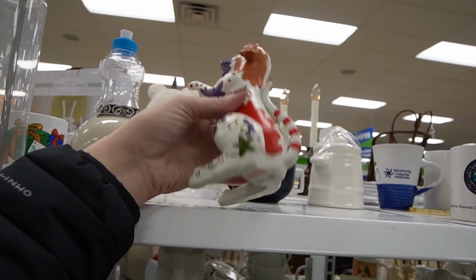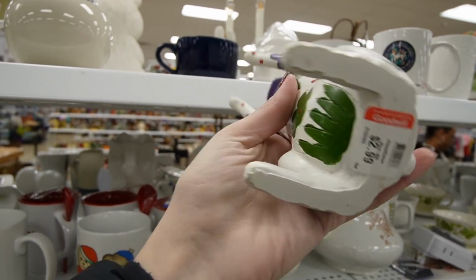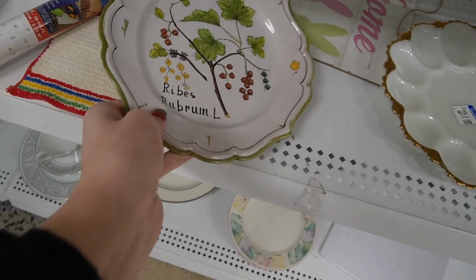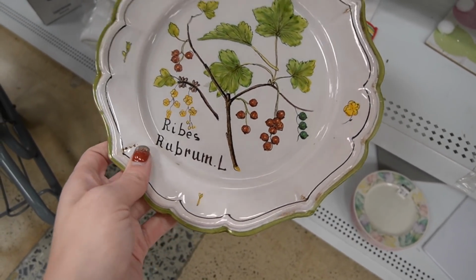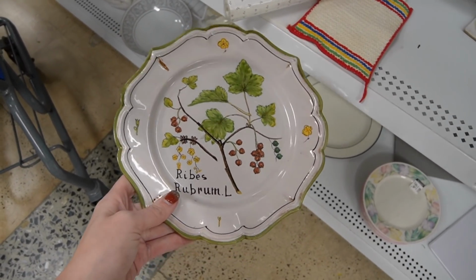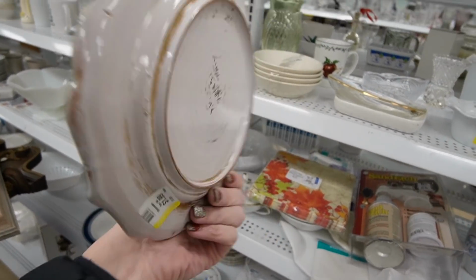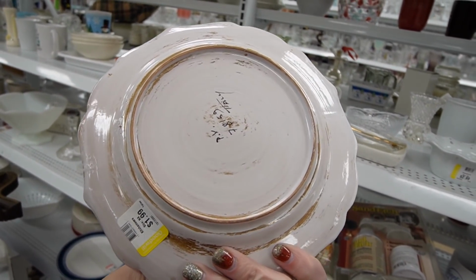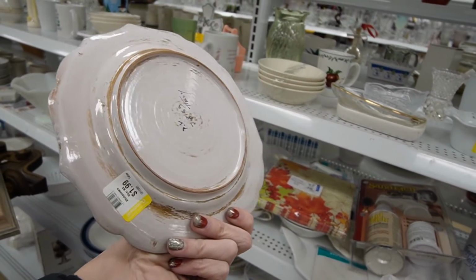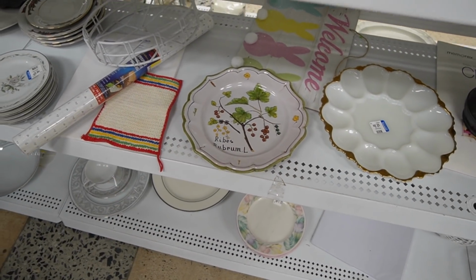It kind of looks like an alebrije, but I believe it's made out of resin. Just very colorful, like a lot of the Mexico alebrije pieces. This is Ribes Rembrandt, Italy. Kind of reminds me of those botanical plates, especially the real fun ones. $1.99. It is Italy. PV is probably the mark of the artist. I think if there was a set of them, I might pick them up, but because it's just a single plate, I'm going to leave it there.